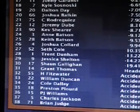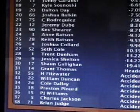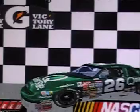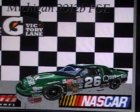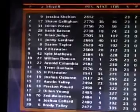In fact, the front row was way down in the field here. Shelton 29th and pole sitter Trent Dunham 28th. So some of the top 10 in points having trouble here today at Michigan. But one that didn't was Stephanie Naylor, number 26 Quaker State Buick. She goes to victory lane here at Michigan, her first win of season 12. As we head to Bristol next for the Irwin Tools 500.